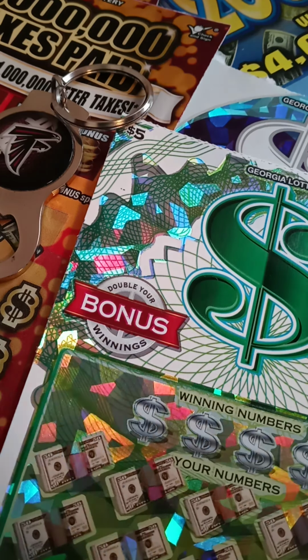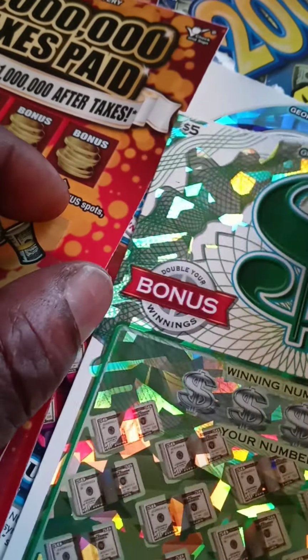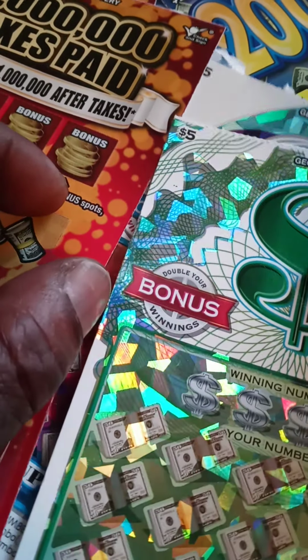Yes, this is Southside Catcher, and today I'm back with a quick $100 session of Georgia's newest ticket. I went and got one of these, the dollar sign with the bonus. I know this ticket play.